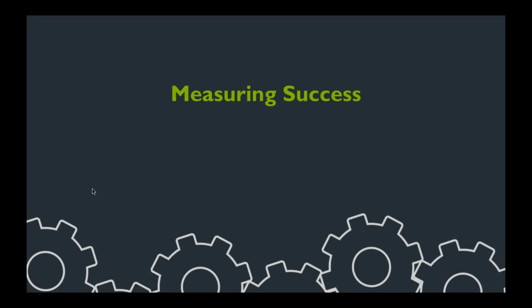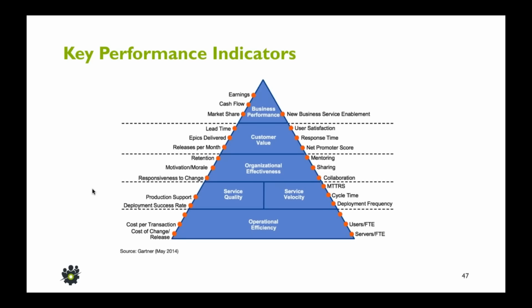We said we'd focus on some KPIs right at the very end, and true to form, this is pretty much what we're going to do. Here's a slide from Gartner which talks about all sorts of KPIs. Now, as I mentioned earlier, be very wary about the ones that you choose to use because they will start to drive behavior. You don't want people just trying to game your KPIs. So think about that.